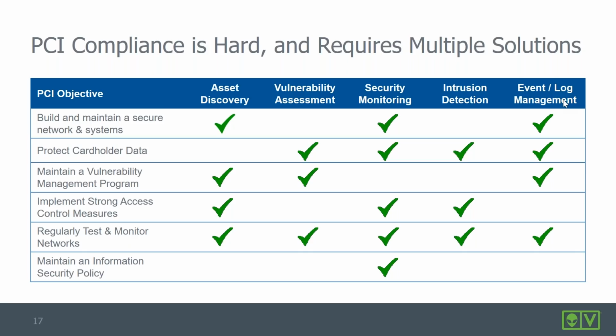Not a good thing. So when you look at PCI, there are actually 6 domains, and these are broken out into 12 requirements, which in turn break out into many different controls. And we need to be able to comply with all of these. These requirements are based on security policies and guidelines for storing, processing, and transmitting the data. But unfortunately, for many organizations, compliance is hard and expensive because PCI objectives require multiple solutions, and it can be difficult to know which tools you actually need. And it doesn't help that organizations are often racing to get ready for the next fast-approaching PCI audit.